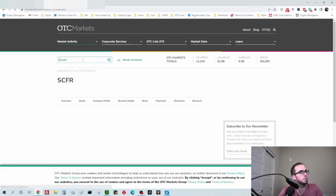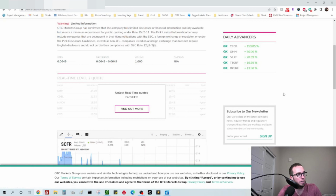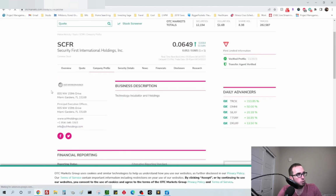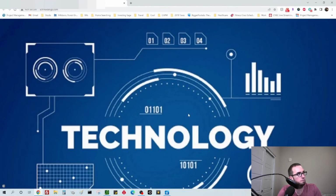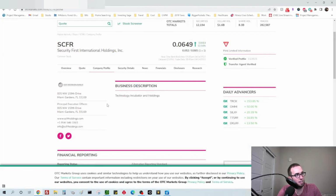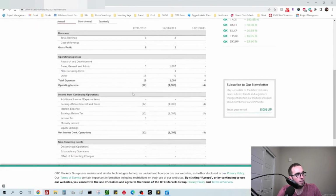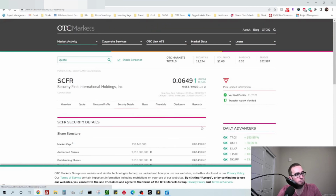Ooh, they are limited disclosure. That means they might not be legit. So we're going to look at the company profile. They have a website. Let's see how cool their website is. It's not secure. That's stupid. And they're a security company. So this looks like a bust. It's in Miami. Financials, yeah, they suck. Okay. Good chart though. Very good chart.